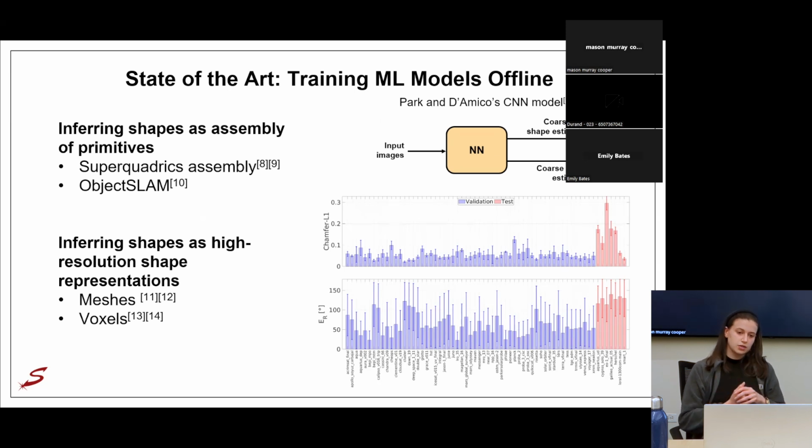There are other techniques that use sort of higher resolution shape representation. So you can, for instance, use meshes with nodes and edges that represent the shape of the spacecraft, or you can use volumetric voxel-based representations. These are just a couple examples here. One disadvantage of these types of techniques is that it can be very data heavy. You imagine the number of voxels you need to represent fine details in a spacecraft. It can get a little bit unwieldy.